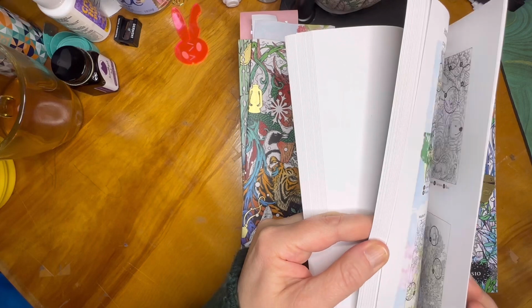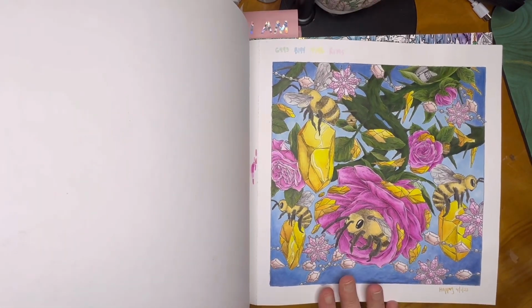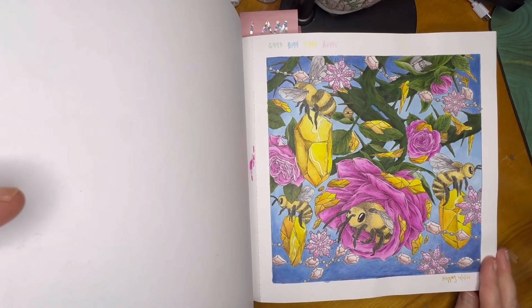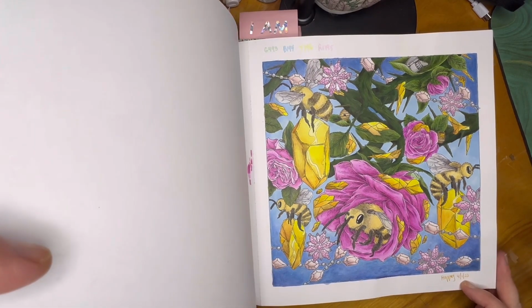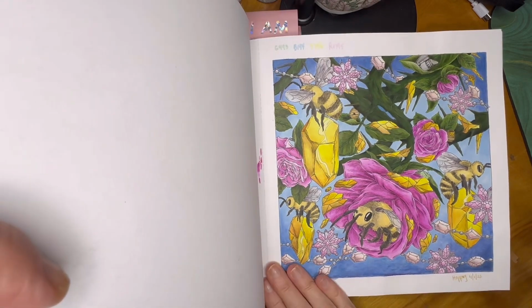And the only other page that I've done in this book, sadly, is the last one. And there's so many beautiful pictures in here. I guess I just kind of started running out of the desire to do wintry things come April or May. I did start fall stuff in September this year so that I could color fall stuff because I had such a good time with it last year.